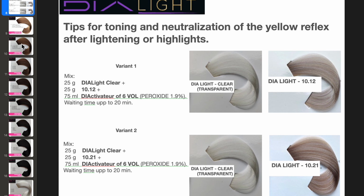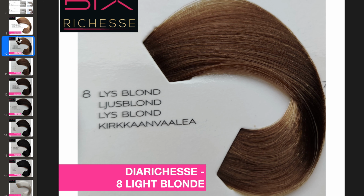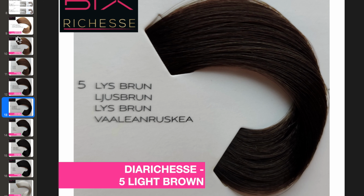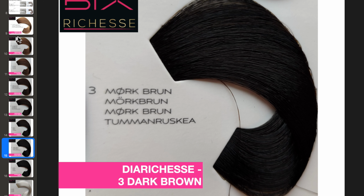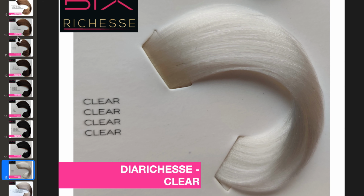And now let's see the color chart. We start with Dia Richesse, and here we have natural colors. We have clear also both in Dia Richesse and DiaLight. Actually clear is a very useful color.